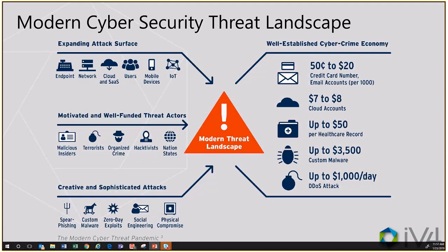Artificial intelligence and machine learning, while they're a benefit to companies and ever expanding in their use, hackers are using the same types of tools to expand the type of attacks that they're perpetrating. And you can see, going back to organized crime, it's very well funded. This is on the dark web, per credit card or email account, they run from 50 cents to $20 per card or account, $7 to $8 for a cloud account.